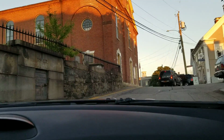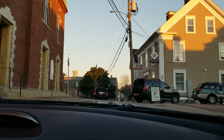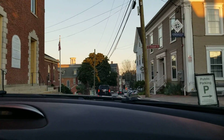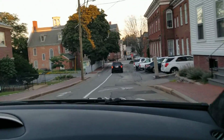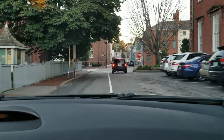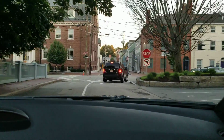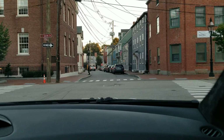Just like it is here. Ooh. I'll say this much, she's a beast. In a good way. Yes. I wouldn't say anything negative about this car, because it is, I'd say, 12 years old and still purring like a pussycat.